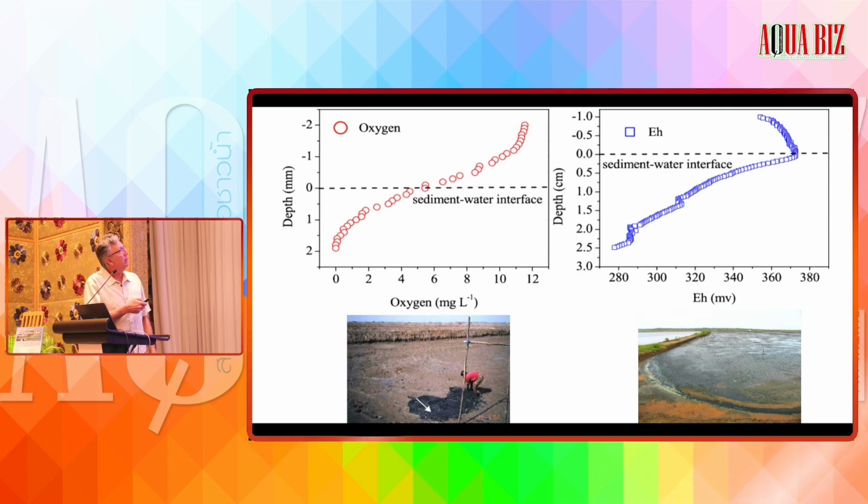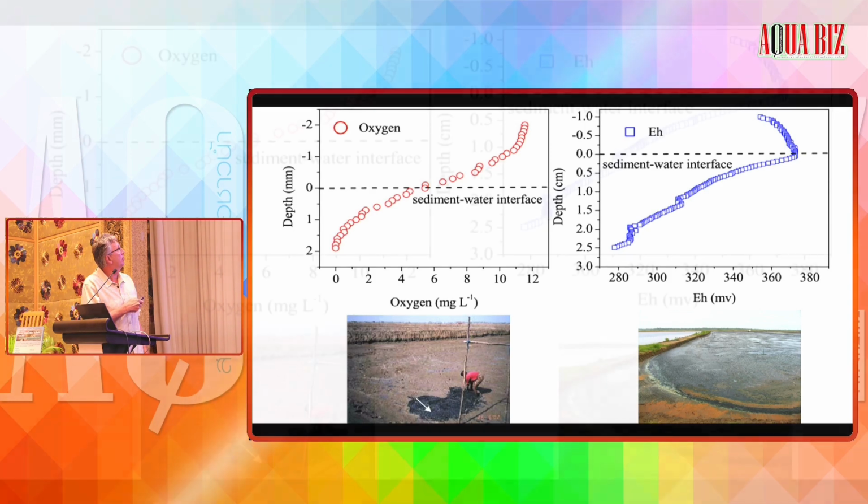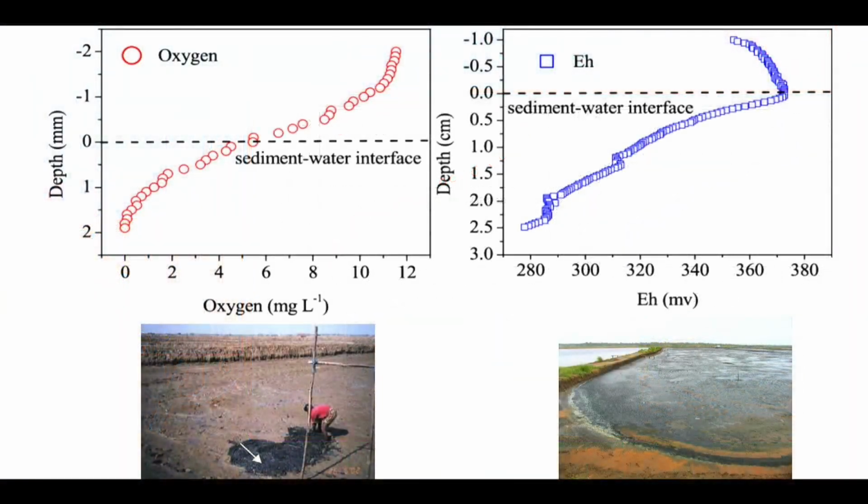So if we measure the oxygen concentration as we come down into the sediment, we can see that very, very quickly, and look at the scale here, this is millimeters, within 1 or 2 millimeters, there's no oxygen anymore in the sediment. It's gone. And so we can't really use an oxygen meter anymore to measure the sediment conditions. Normally we use, in this case, a platinum electrode that measures oxidation reduction potential, all right? And you can see that it becomes more and more negative as you go down into the sediment.